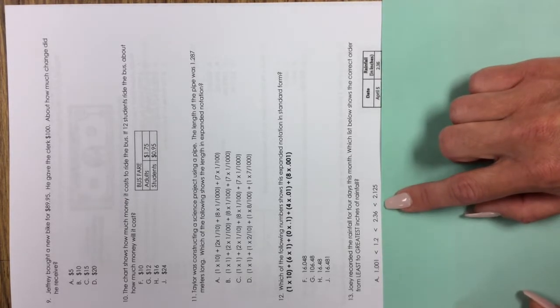A, 1.001 is less than 1.2 is less than 2.36 is less than 2.125. B, 2.36 is less than 2.125 is less than 1.2 is less than 1.001. C, 1.001 is less than 1.2 is less than 2.125 is less than 2.36. D, 1.2 is less than 1.001 is less than 2.36 is less than 2.125.